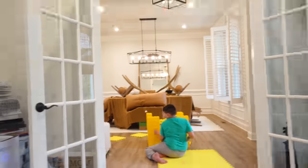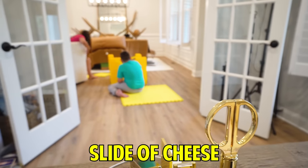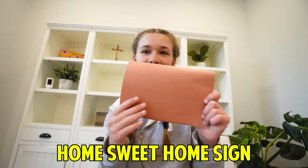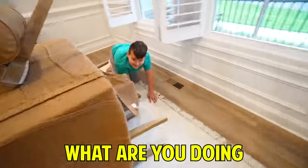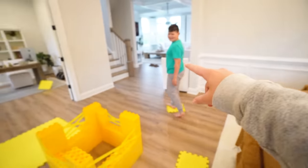All right, so I'm really proud of how my house is looking. Like, look at that amazing house right there. And that ugly house. Bro, it looks like you're sitting on a slice of cheese. Anyways, I'm gonna make a home sweet home sign with brown paper. This might blow away, but it's fine. What are you doing? Nothing. Get away from my house. It's your entrance. It's an intruder. I'm calling 911. Guys, look at my home sweet home sign. It's so cute.